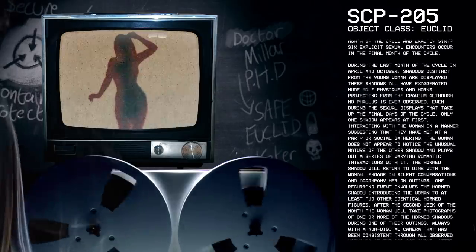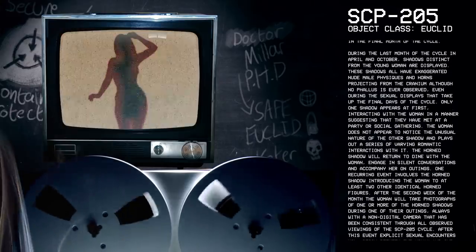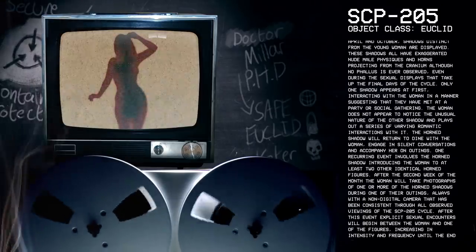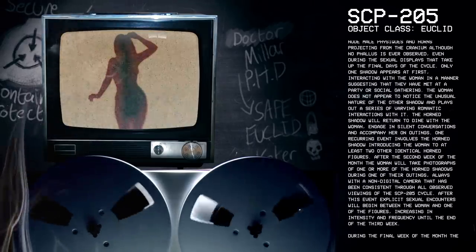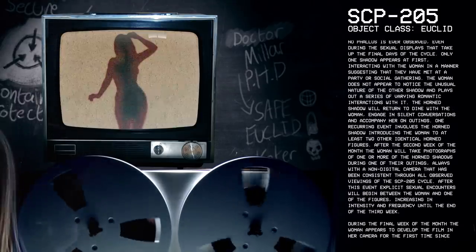The woman does not appear to notice the unusual nature of the other shadow, and plays out a series of varying romantic interactions with it. The horned shadow will return to dine with the woman, engage in silent conversations, and accompany her on outings. One recurring event involves the horned shadow introducing the woman to at least 2 other identical horned figures.